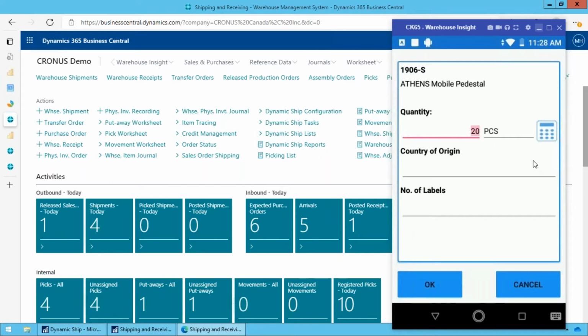And the same thing with unit of measure. I don't think I have multiple units here, but if I have multiple units of measure, I can change the unit of measure right here, or I could read that unit of measure in from the barcode as well, right? If I scan a case pack, this could be cases, and if I scan an individual item, it can show up as pieces. So you've got all of those options here. But really what I care about is just entering a quantity.